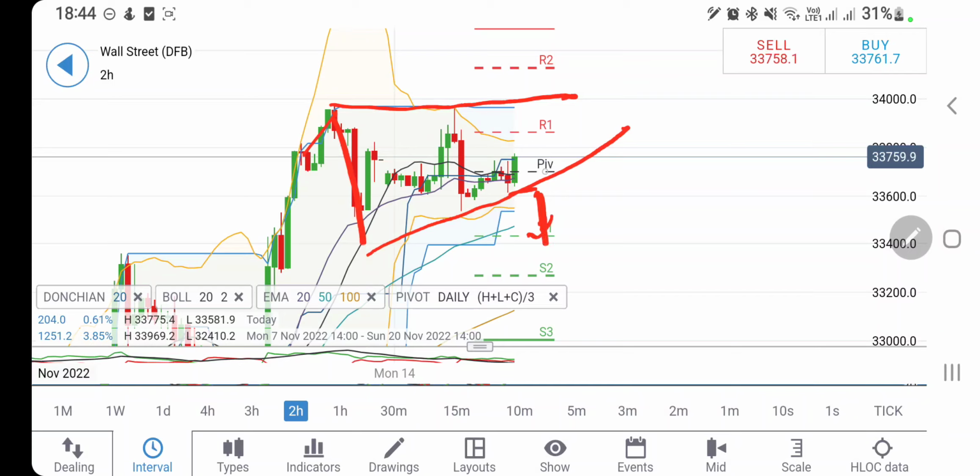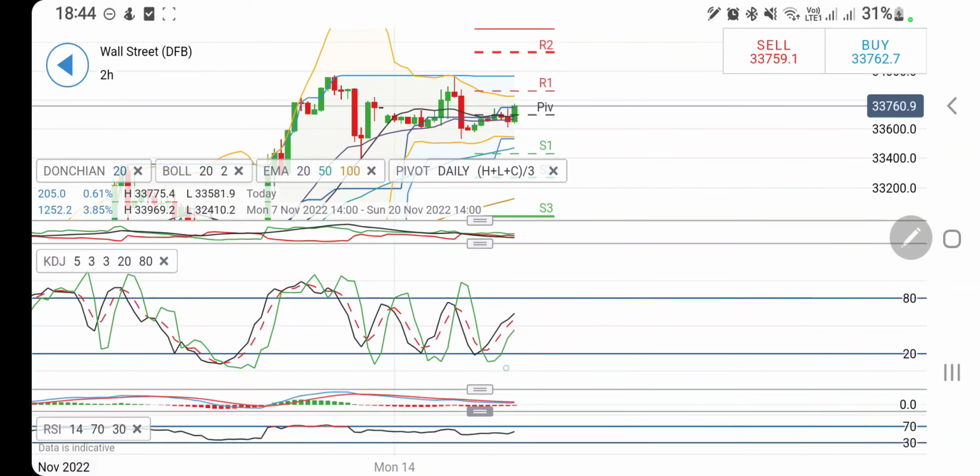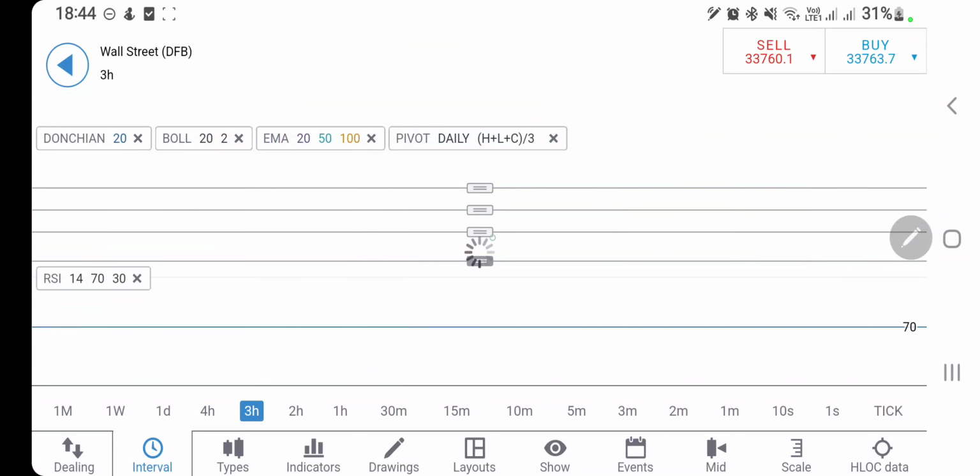You have to be cautious of that. Sell at 33,700, expect 33,650, 33,600 as a good support. Below that, certainly more bearishness to be seen. On the upside, buy above 33,800, expect 33,900 and then 34,000 levels as the targets. Directional movement divergent and bullish. Stochastic looking upwards. The MACD is bearish, trying to converge. The RSI is looking upwards.